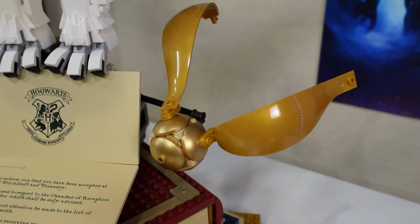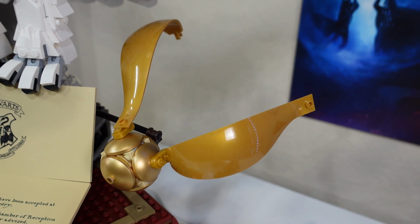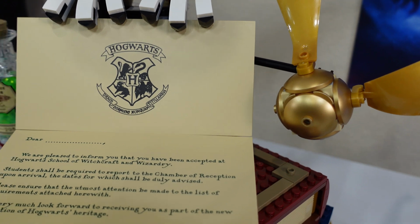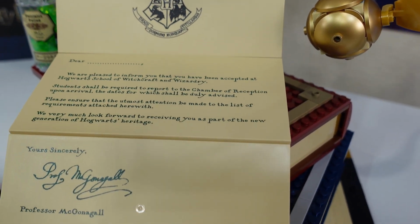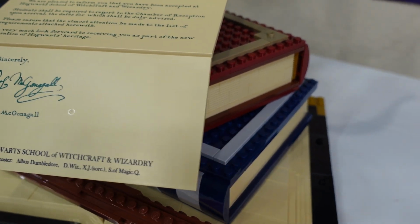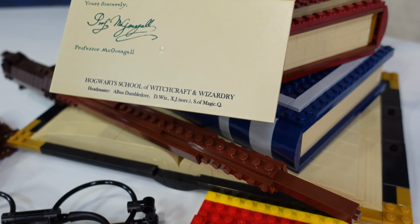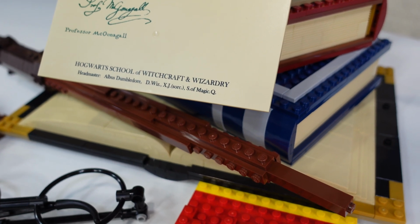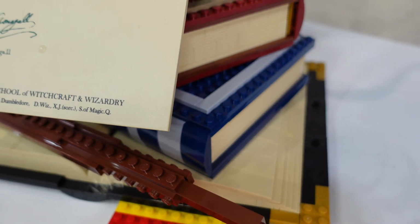Coming up, we do have a snitch, the golden snitch, using some of those golden balloon elements. Really cool. Coming over here, we do have the Hogwarts letter. Really unique. Nice touch on that. We do have two unidentified books. The bottom book is supposed to be the diary of Tom Riddle, if I'm not mistaken, basically Lord Voldemort. I mean, we all know it at this point.